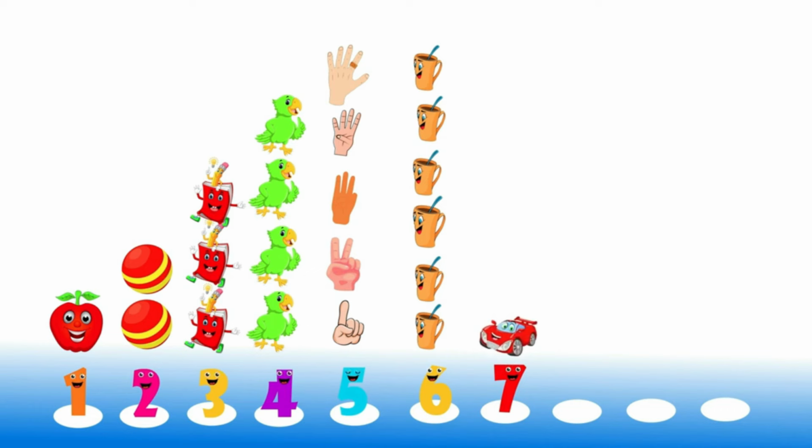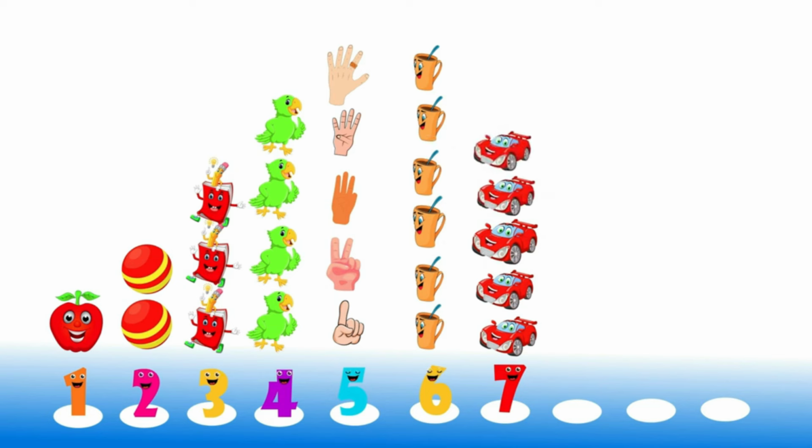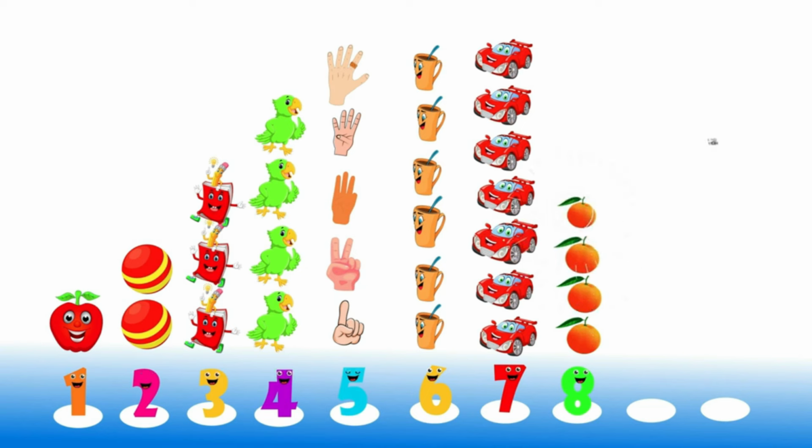One, two, three, four, five, six, seven. Seven cars, eight. One, two, three, four, five, six, seven, eight. Eight oranges, nine.